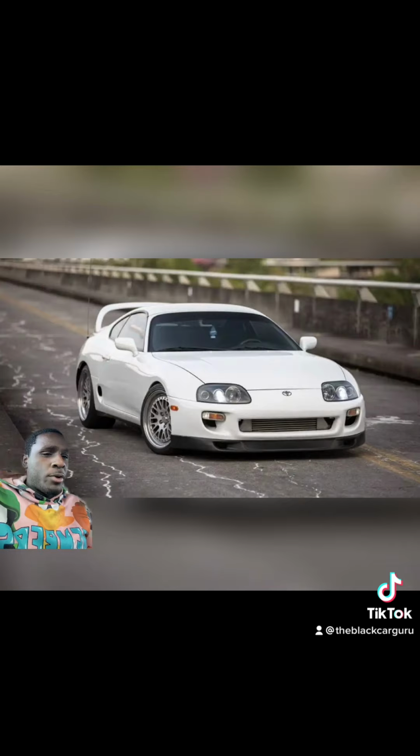Now, if you find the non-turbo version of the Mark IV Supra, you can get a good one for about $30,000 to $40,000. Now, the manual twin turbo version that everybody after literally are gonna run you $80,000 and above, especially for a good example, and that's crazy.